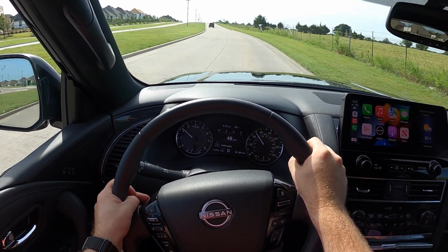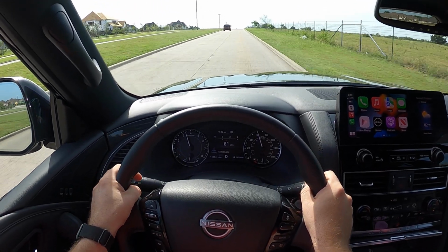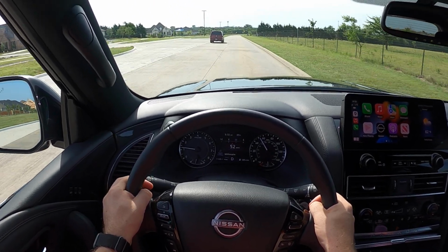A little bit of pedal. And it was quick to respond. This transmission has been very smooth for me in the time I've driven it. This is the 7-speed transmission.